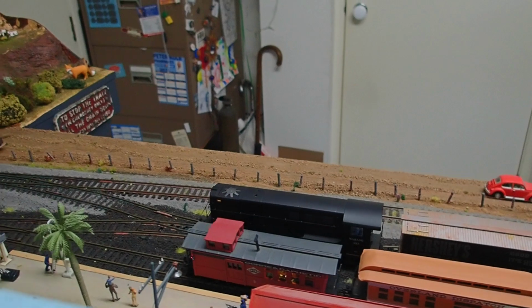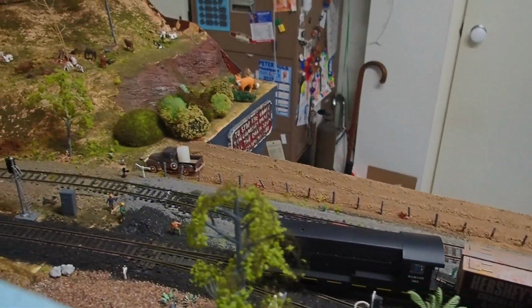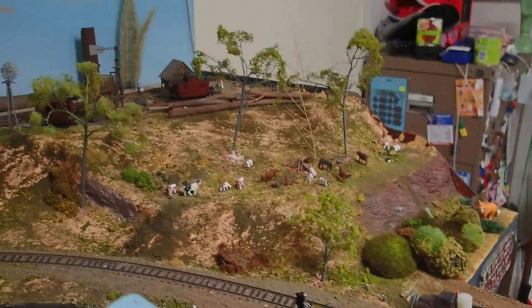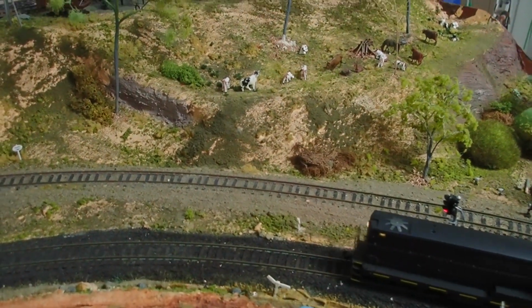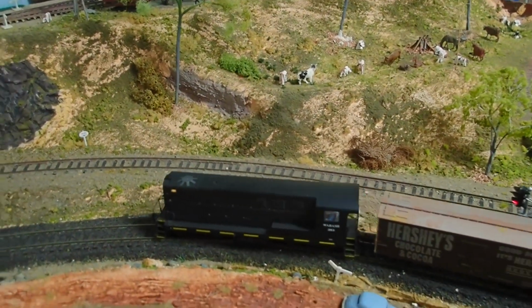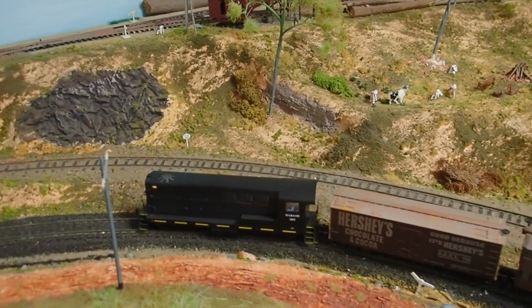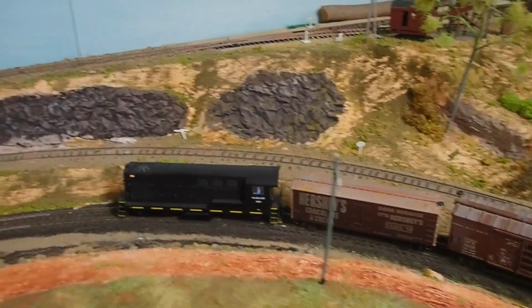So we have a couple of options, one of which would be to go up to the treetops up in the background here, but we don't normally take box cars or a load of rocks from the quarry. This one would be going back into staging now. I'll just show you a little bit of the staging.